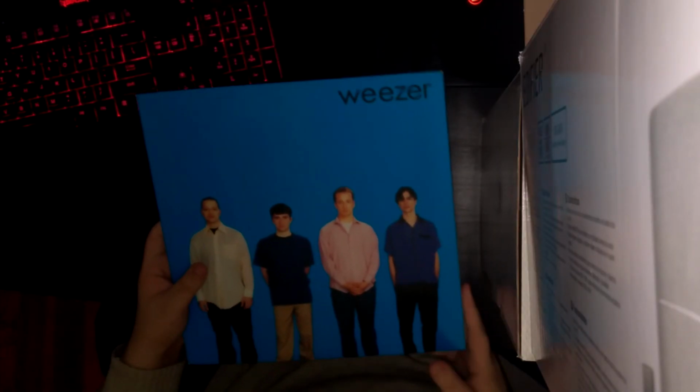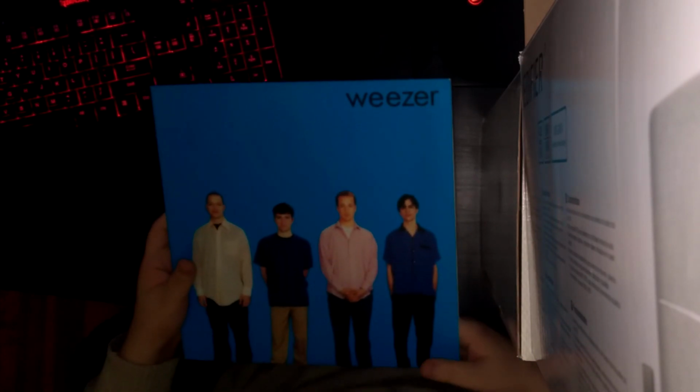Thank you, Rivers. Thank you, Pat. Thank you, Brian. And also thank you, Matt, even though you left after Pinkerton. Still love this album. Still love Weezer. I really want to get more Weezer. I do have one more Weezer.